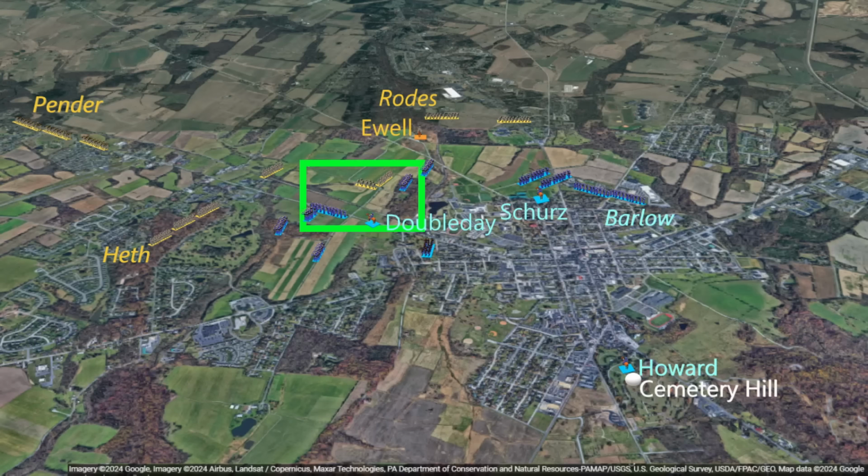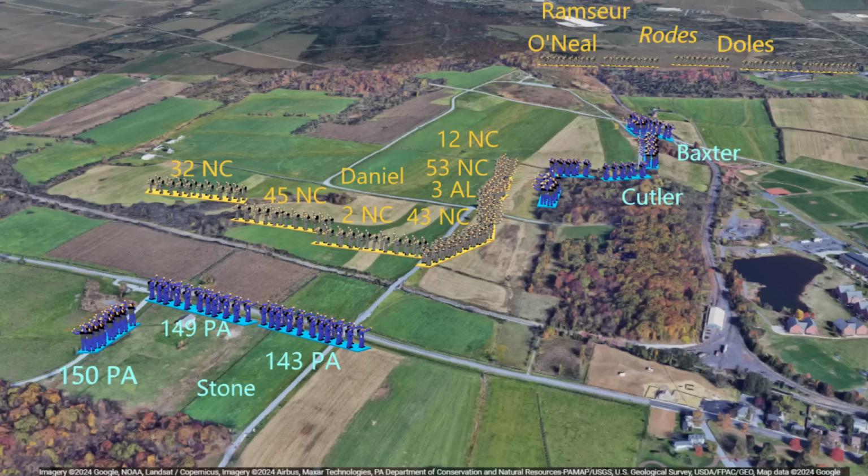We will zoom into Daniel's position at McPherson's Ridge. Daniel's brigade remains at McPherson's Ridge at an angle, assisted by the 12th North Carolina from Iverson's brigade and the 3rd Alabama from O'Neal's brigade. Stone's Pennsylvanians throw fire over the railroad cut. At Stone's position, Tidball's battery fires on Daniel. Daniel cannot remain in this exposed position. Instead of withdrawing, he will strike.